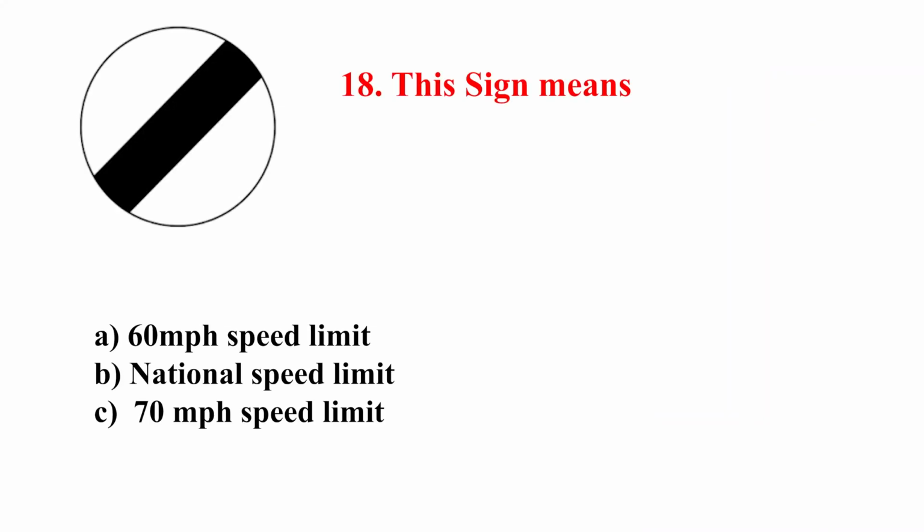18, what does this bad boy mean? Does this sign represent a 60 mile per hour speed limit? Does it represent a national speed limit? Or does it represent a 70 mile per hour speed limit? It is, of course, the national speed limit sign, which does mean you are allowed to go up to 60 miles per hour on a single carriageway and 70 miles per hour on a dual carriageway.